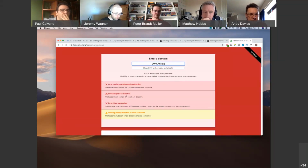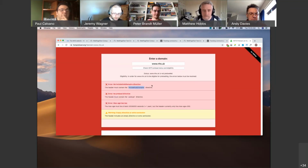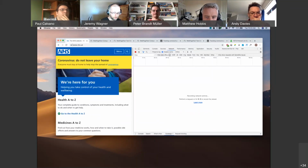So the max age needs to be 1 year. The preload directive needs to be in the HSTS header, which you would do if you wanted to preload it. And then you also need to have the includeSubDomains directive. So with some changes to the HSTS header, you could do preload. It's a great optimization because even those who have never gone to the website before will be able to benefit from this, because it's just a list that's loaded into the browser.